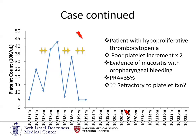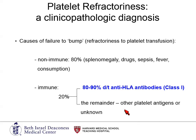Clinically, evidence of mucositis with oropharyngeal bleeding. We had a history that she had HLA antibody, with a PRA, which stands for panel reactive antibody, and we'll talk a little bit about that in a sec, of 35%. So kind of on the cusp for worrisome, but we were concerned that possibly she was refractory to platelet transfusion. So we said, let's hold tight, let's see what happens over the course of the day.